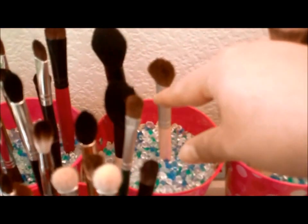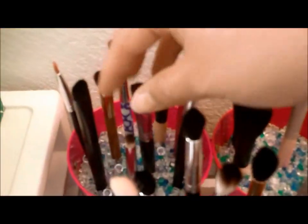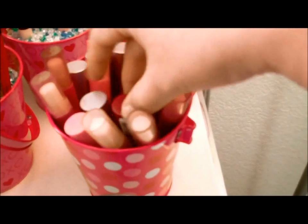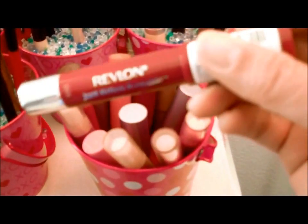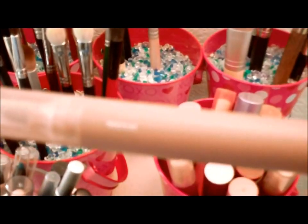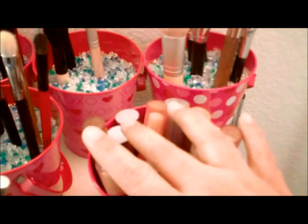Here are just some blush brushes. Here are just eyeshadow brushes. And then these are all my blenders. In this tin here, I have my Revlon Just Kissable lip balms, my Lip Surgeons from Tarte, and then the lip stains from Revlon. I like to keep them here. In this little jar is just my two mascaras that I'm currently using right now. They're both from Rimmel. This one is from Tarte.